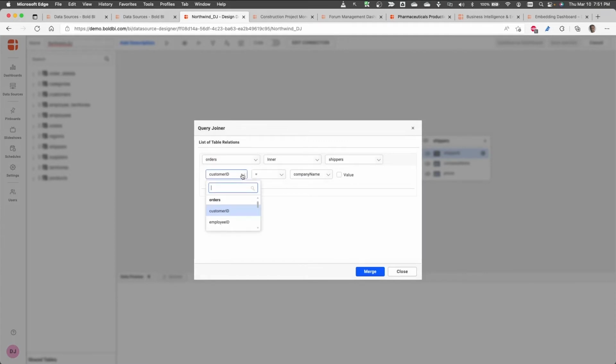I'm going to select the shipper reference, shipper foreign key. I think it's the ship via option. So let me select that. And then here it would be the ID of the shipper.